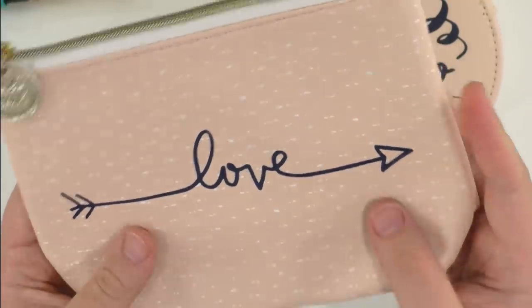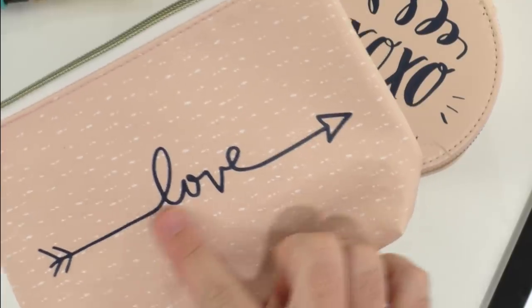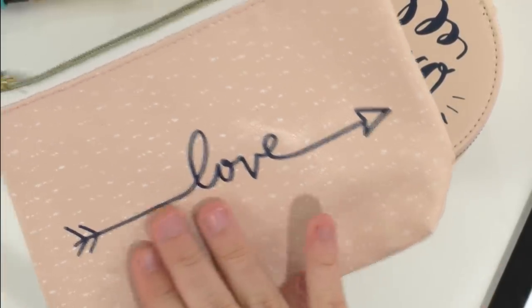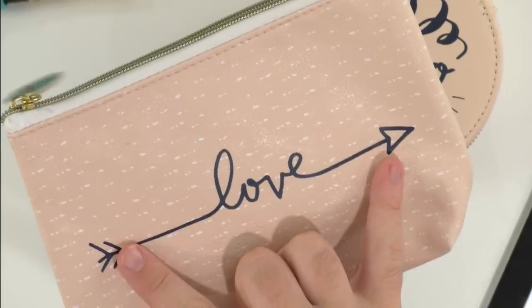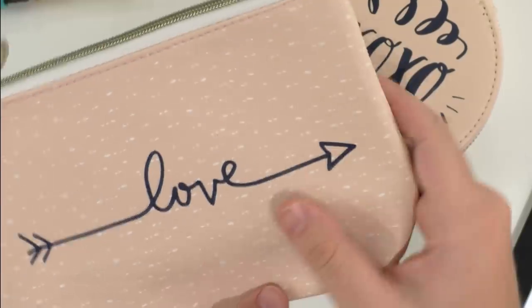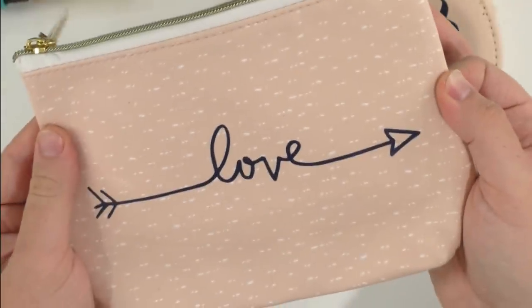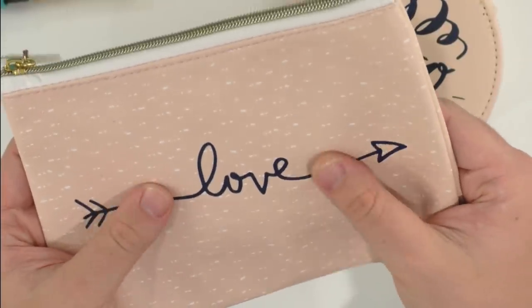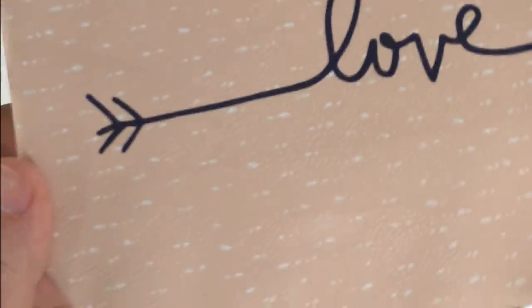This is $2 or $3 from the Target Dollar Spot, right? If you use our new Arrow Words font, you customize this with whatever saying you would like, your own arrows. You get to pick out both of these and the wording. This is really taking it from $2 or $3 to giving you something custom. And as you can see, this iron-on is very sturdy. It's on there perfectly. I love this. It looks awesome.